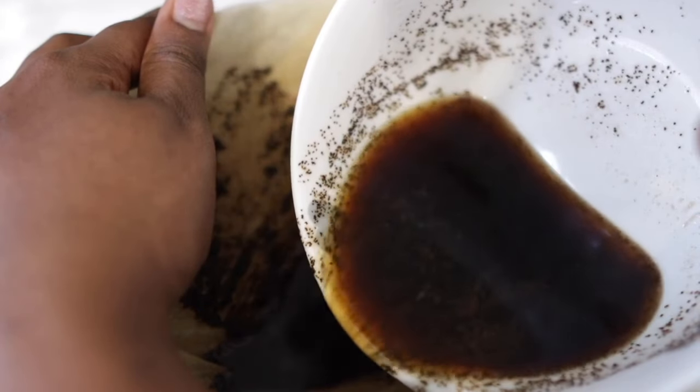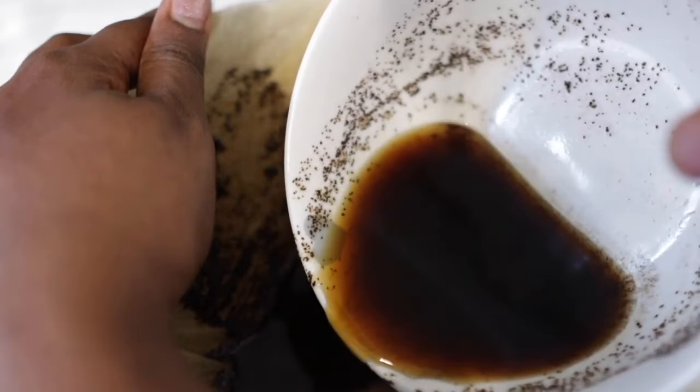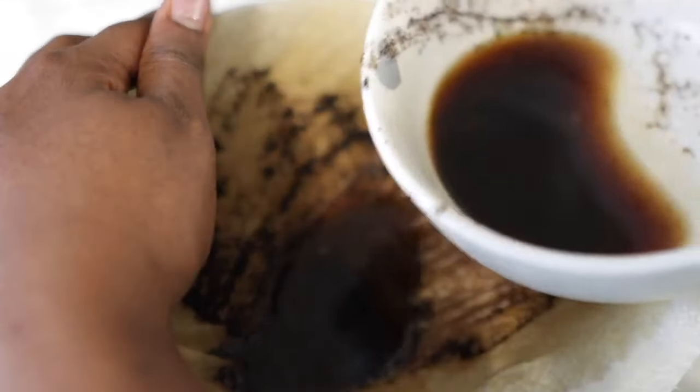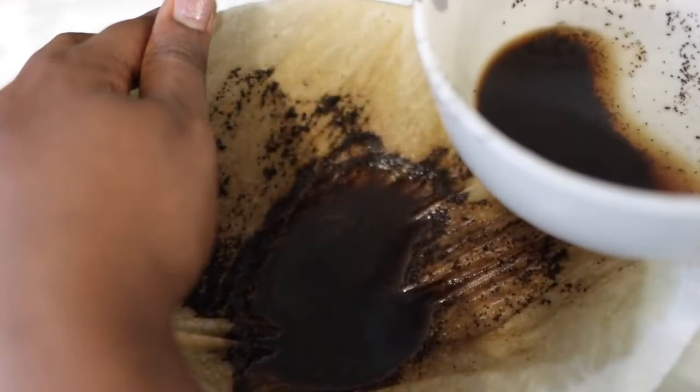Now after I combine those together, I'm just straining the coffee that we let infuse earlier, and I will be using the water of that as the base for the gel that I'm going to make.